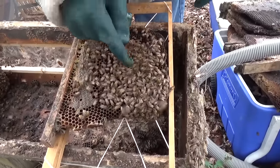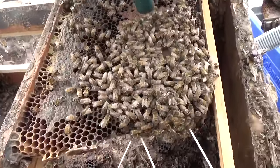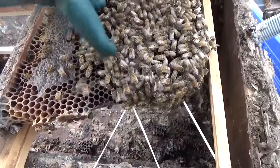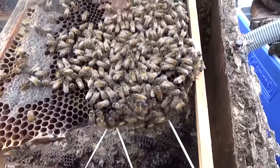Oh, wait, there she is. Is that her right here? No. Oh, I saw her. I saw her. Looked like a big butt. Yeah, it did, but it was the way it was sticking up. It'd be nice. Let's cut this frame out of here.